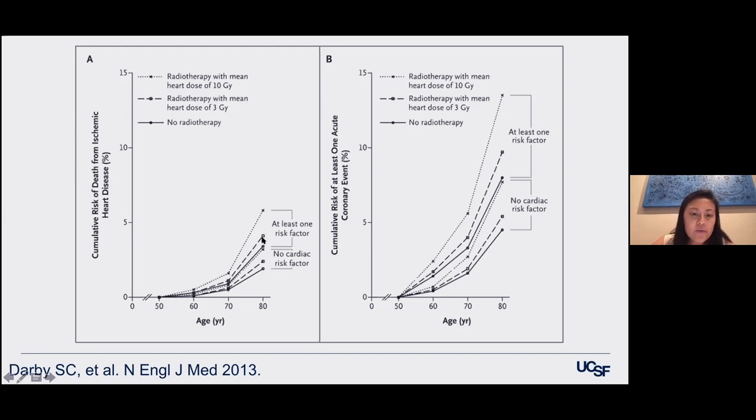The other thing that I want to point out in this graph is that they do something very nice here. They separate out based on cardiac risk factors, meaning if you have at least one cardiac risk factor, your baseline risk of cardiac death as well as a cardiac event is going to be higher than if you have no cardiac risk factors.